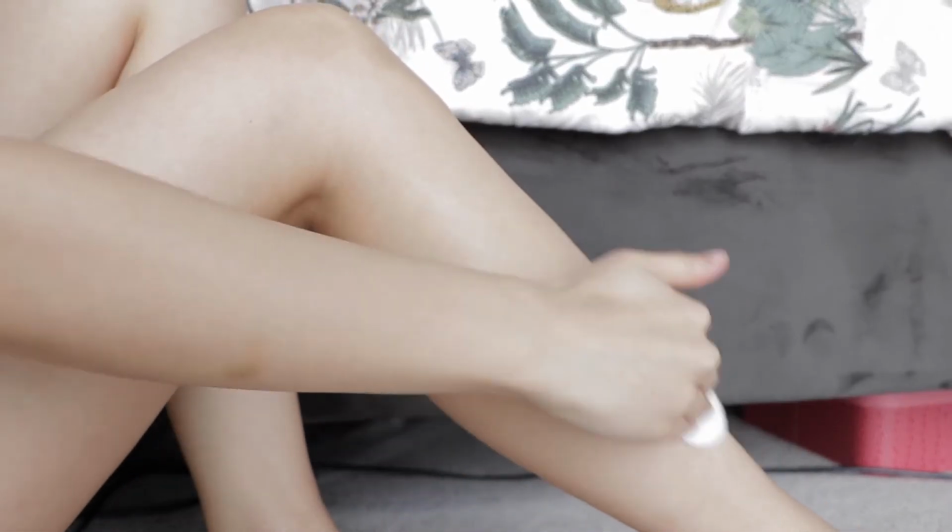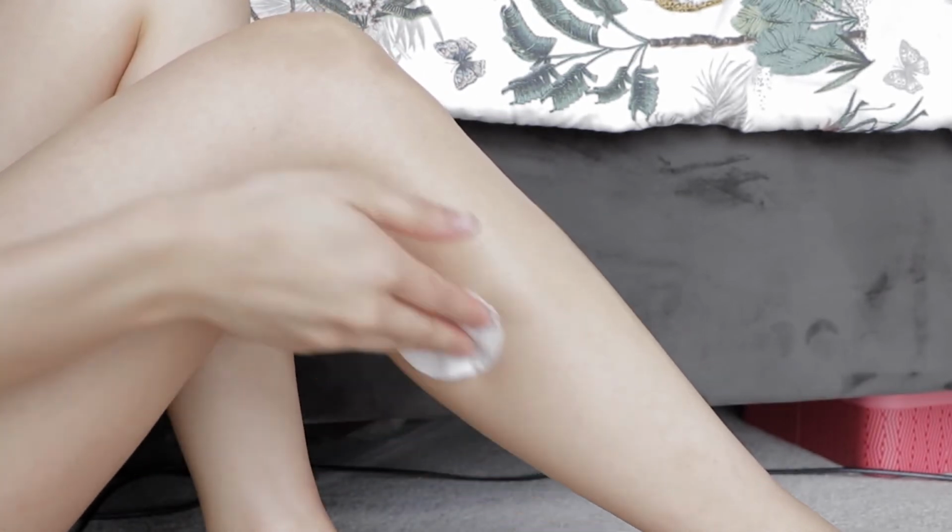The second method to use these will be to apply it after shaving, especially on my legs, because these pads have exfoliating properties, meaning that it can actually help get rid of the first layer of the skin to help the ingrown hair grow out normally. And I found this is a very useful way of making sure I don't get any ingrown hairs after shaving.